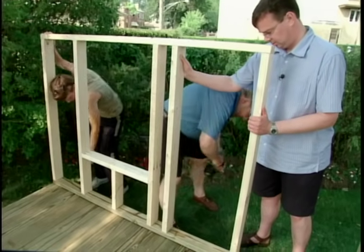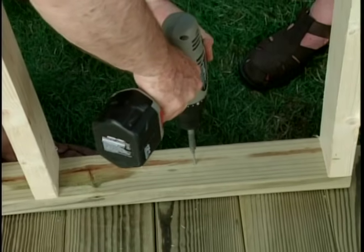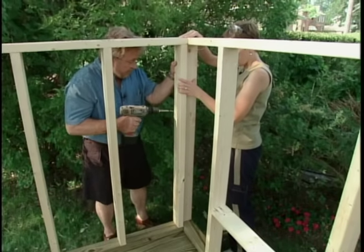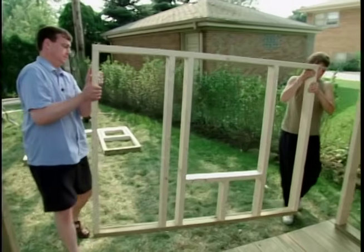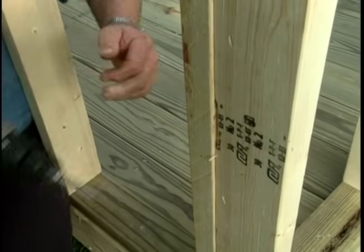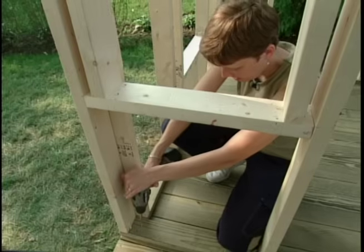Okay, I'm going to put some screws in right here. We drive the screws through the base plate of the first wall section, then do the same with the second section. Next, we attach the wall sections together with screws. Hey, wall number 3 coming in, complete with window. Our final wall, with door, with windows.